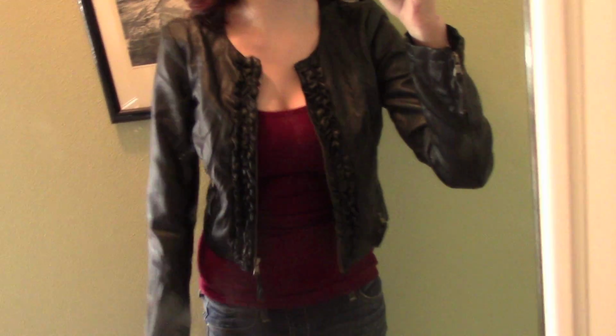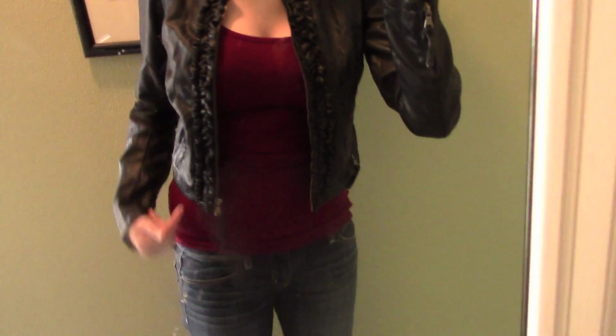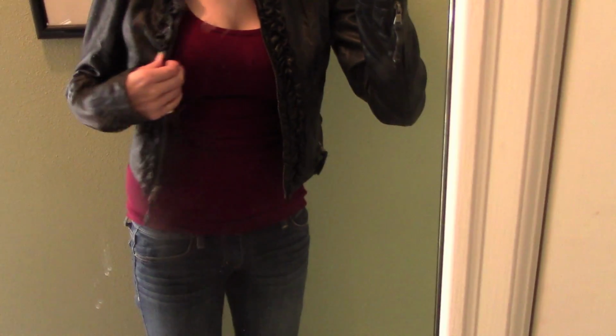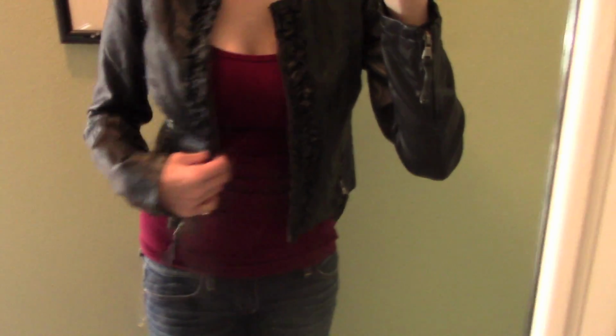Alright, so now we are in my hallway. I'll see if I can get a good angle of this here. So I've been watching a lot of Vampire Diaries recently, so I've been inspired to wear a leather jacket today. This is a leather jacket that I got from Dillard's, oh God, I think like a year ago. It's just a faux leather jacket, but it's a little bit cropped, has long sleeves, and has this detailing here. It's almost like ruching on the sides. And of course your typical zippers and whatnot.